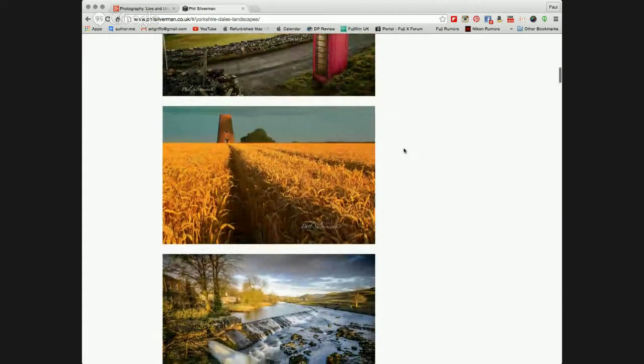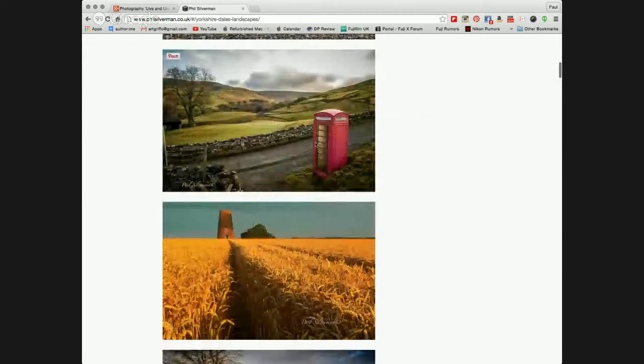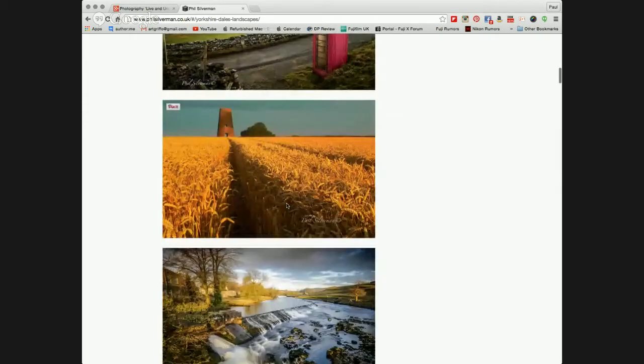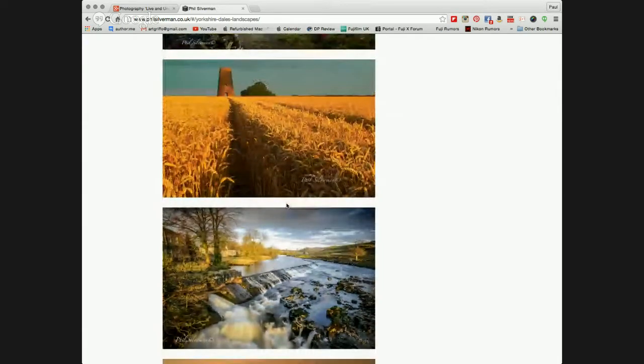And that one, would you believe, is an SD10 shot? The one with the telephone box? No, the next one down, with the cornfields. Well, blood. There you go. And funnily enough, mentioning the SD10, it's a funny thing about perceived resolution. You think, oh, 10 megapixels, that's nothing. But downstairs, I've got a 40 by 30 inch canvas from an SD10 file, and it looks fantastic.